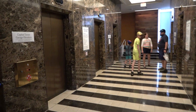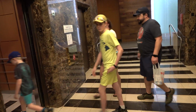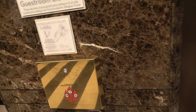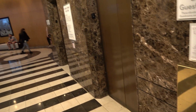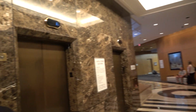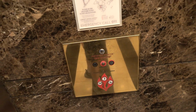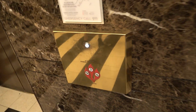These are going to be the elevators in the Capitol Tower of the Crystal Gateway Marriott. Oh, that's the garage. We want the hotel ones. These used to be Westinghouse elevators, but Thyssenkrupp came in and modded these, I believe, in 2015 or 16. Mad BS Classic coal station here, but you have Mad Atoll over here. This one.